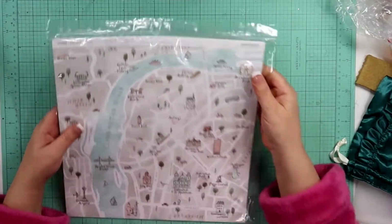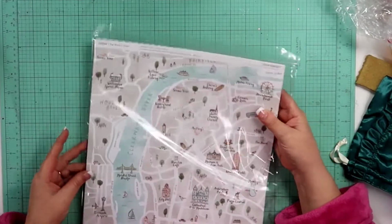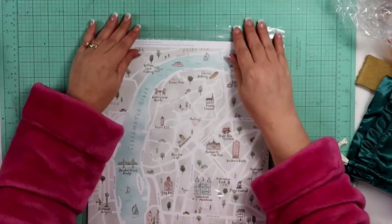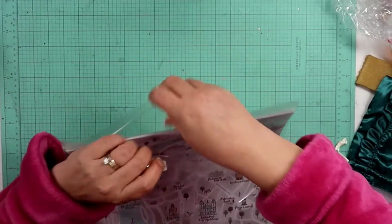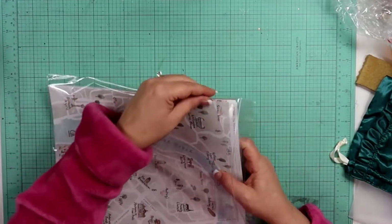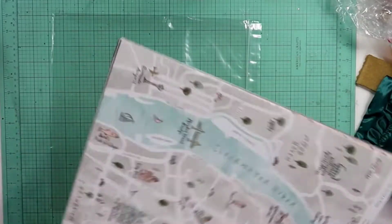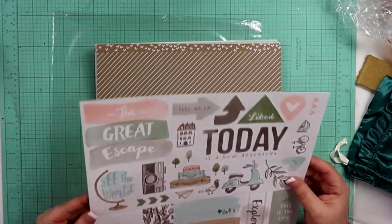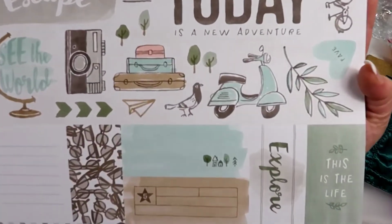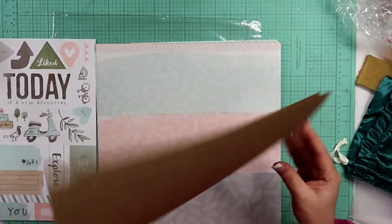And then, this has been in there for a little while. This is called The World Is Yours. Now, I did go on today and made sure there was still stuff in there. I don't even know when this kit originally came out. But, you know, Jim and I do like to travel a lot. So, this is kind of travel-y. So, it has these stickers. Very, very cute.